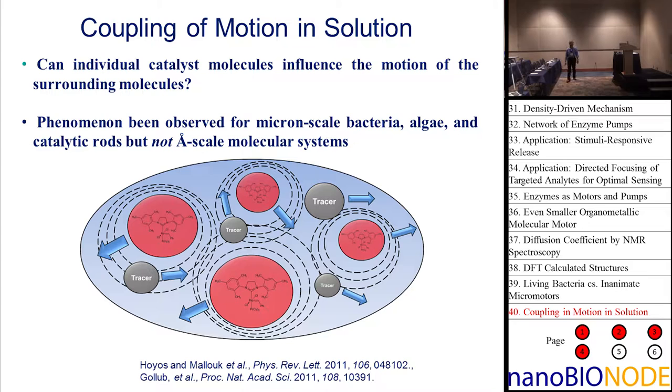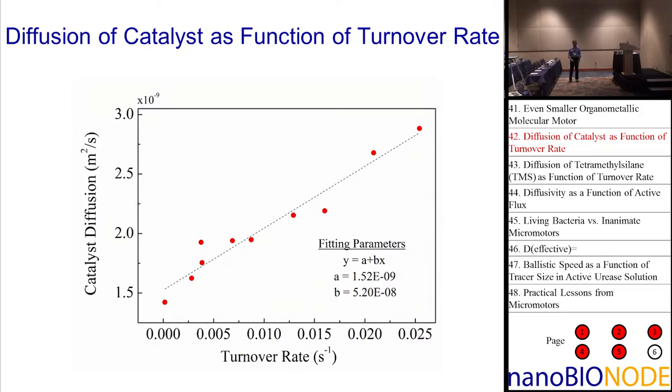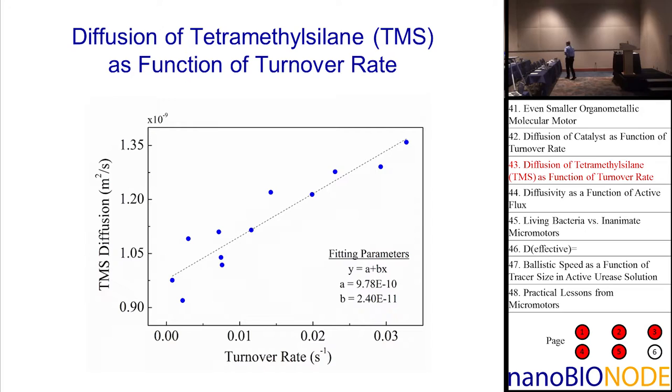And so back to this reaction again, we started using these as tracers. So these are really, really small. And we're talking 1 angstrom, 2 angstrom tracers. And the answer is yes. So here is catalyst diffusion versus turnover rate. And you see nice linear correlation. And this is the diffusion of tetramethylsilane versus turnover rate, same kind of linear diffusion.